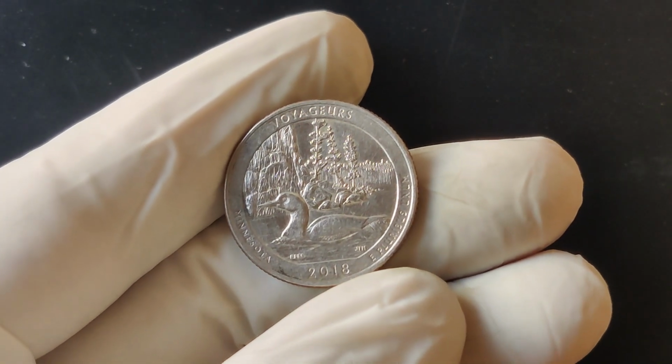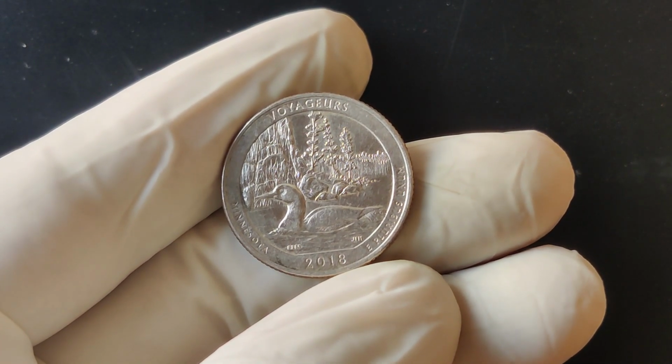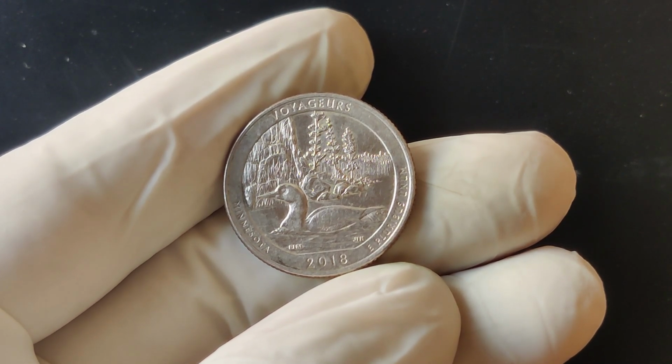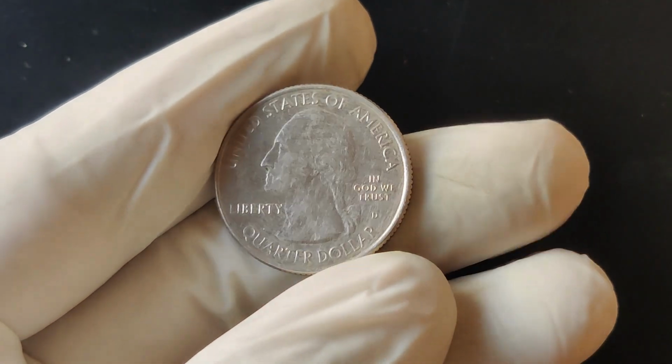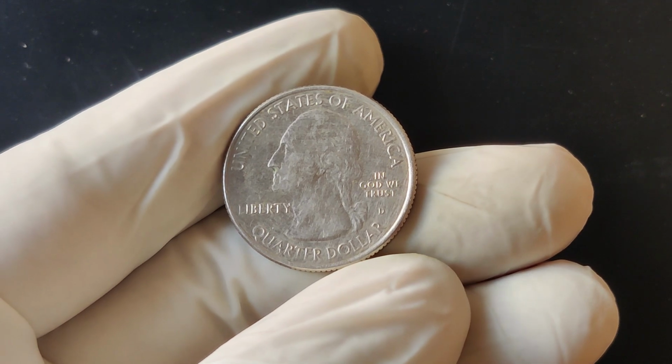Now, let's get to the exciting part. Why are some of these 2018 D quarters worth tens of thousands of dollars? Well, the value of a coin depends on several factors: its rarity, condition, and any unique errors or varieties that may have occurred during the minting process.